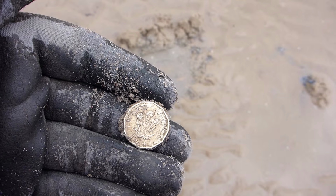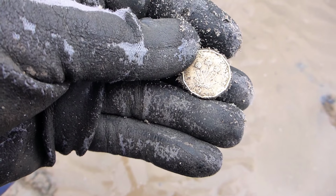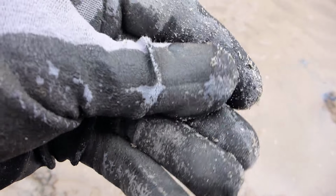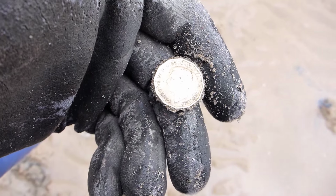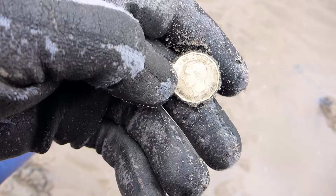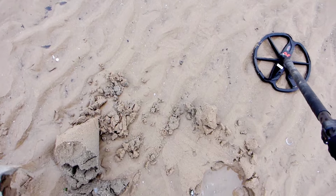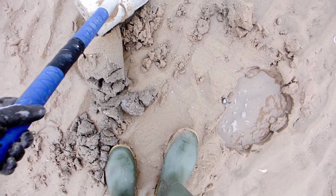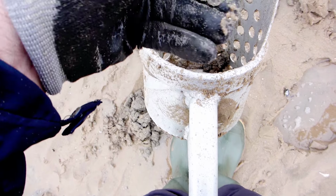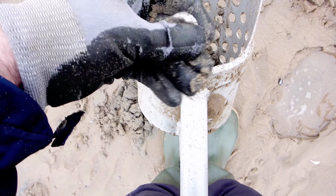Oh, that was a nice clean signal. A nice old thrift plant threepenny bit, 1940, not 1940, 1941. Lovely coin, that one, considering it's been in the sea for that length of time. Well, hopefully there's a few more in here. Well, guys, looks like we flipped out another coin. Is it a 10p? Looks like one. Look. Yeah, it's a 10p. Nothing special, but it goes towards the McDonald's at the end of the day.